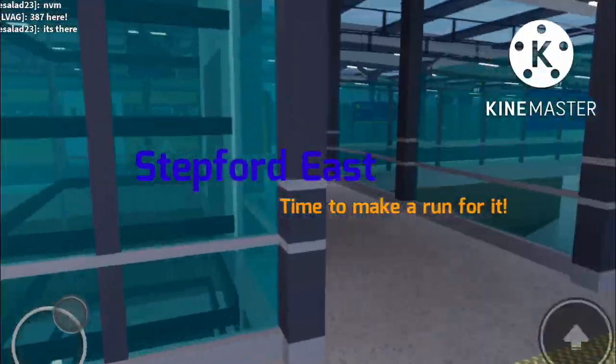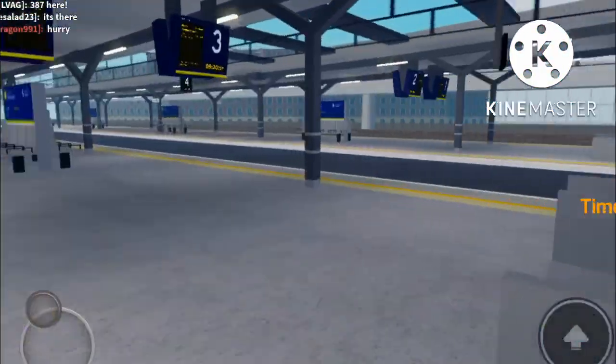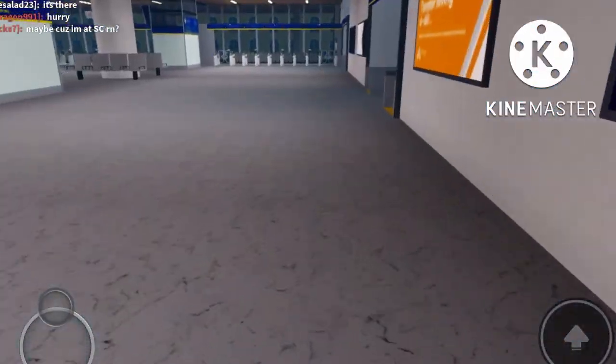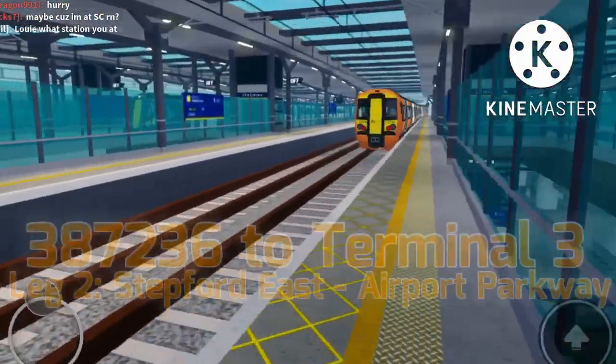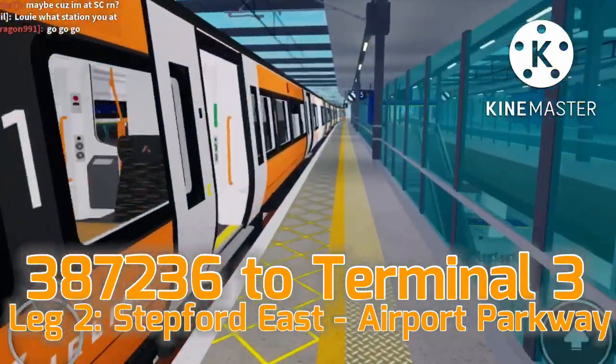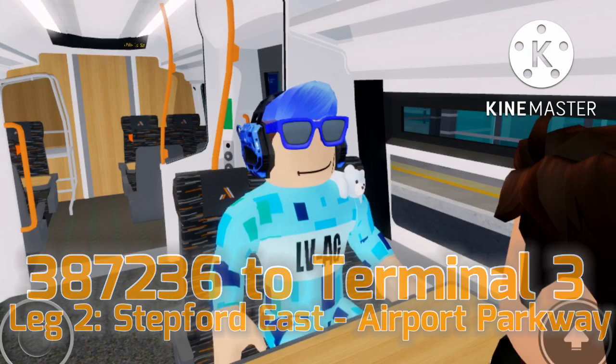And it seems like our train is already here, so we're going to make a run to it onto the platform now to get on this Airlink Class 387. And it's going to Airport Parkway, so let's quickly get on this before it's too late. Oh, we just made it on, just in the nick of time. That was such a lucky catch.